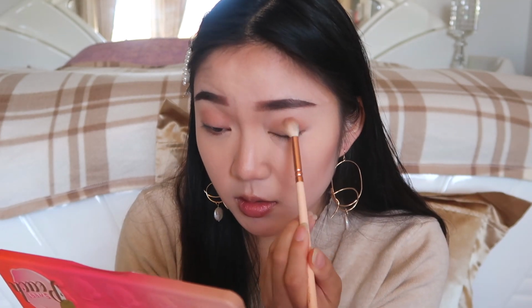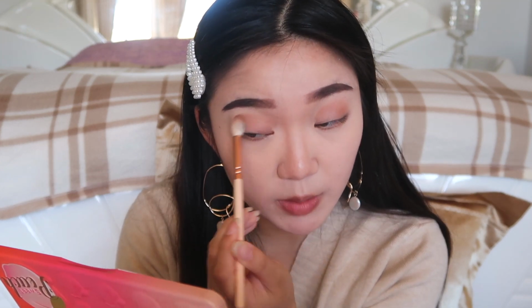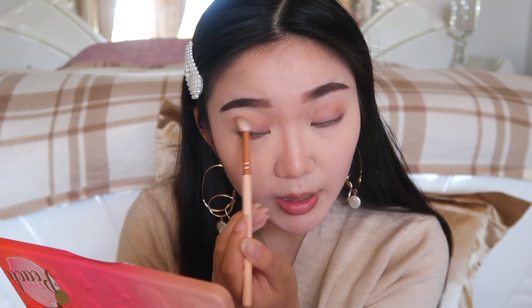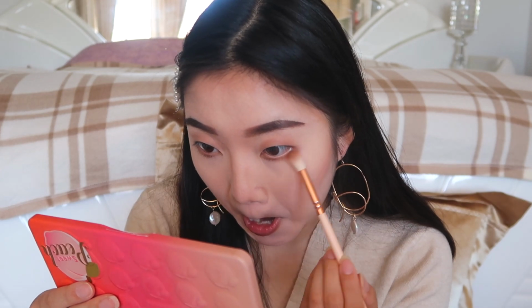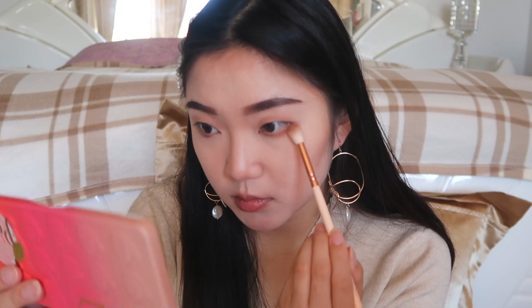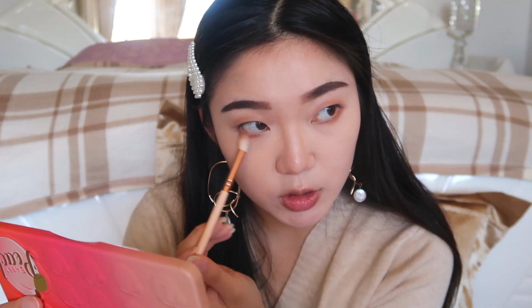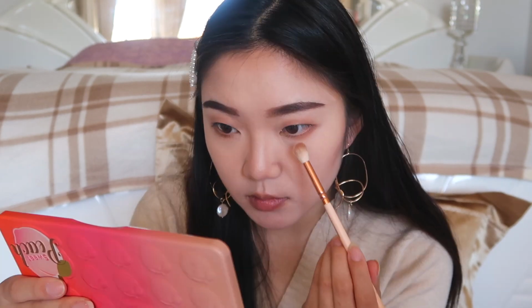I think this eye needs to be a bit more blended. So this is a really simple look that I like to wear every single day, so I don't really dip into that many colors. But I am going to grab that same brown shade and go under my eyes as well. I feel like doing this really opens out your eyes and makes them seem bigger. It's like adding more shape to your eyes.